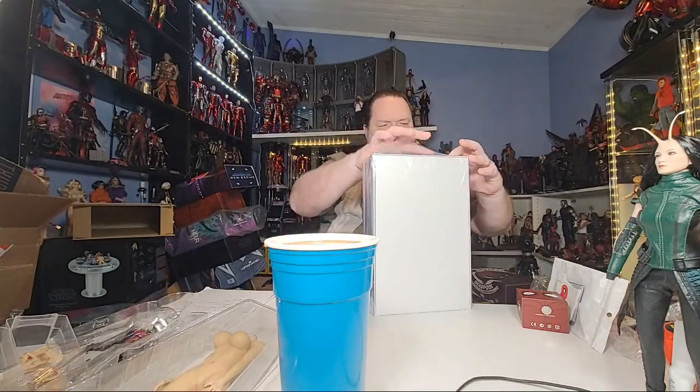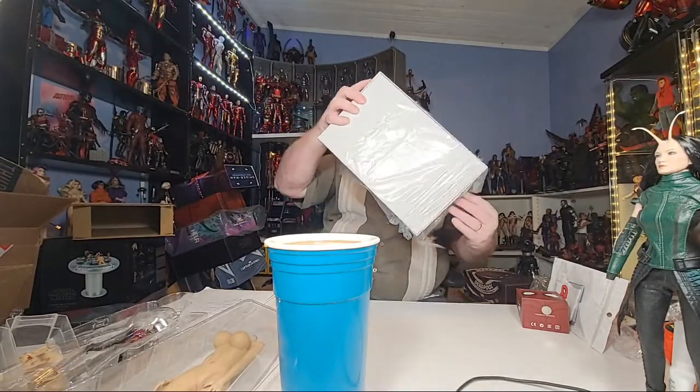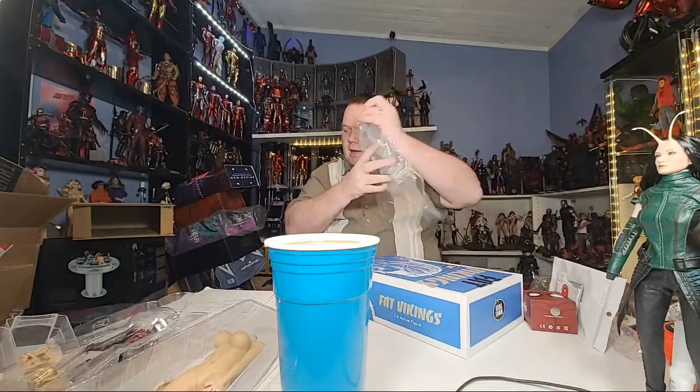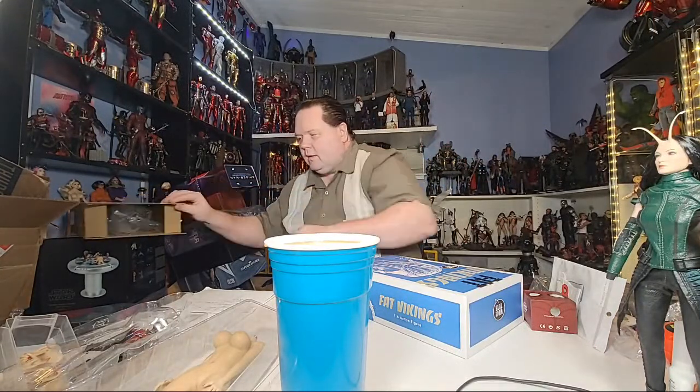Pretty darn expensive for a figure. I don't remember if I read that he lights up anywhere. But $300, it's a lot of money. I mean, hell, I remember when we were concerned about paying $300 for a die-cast Iron Man.